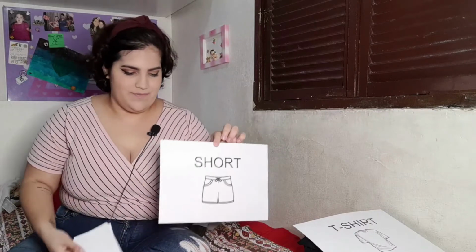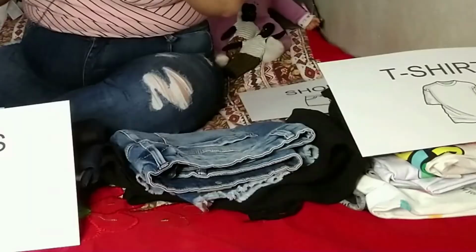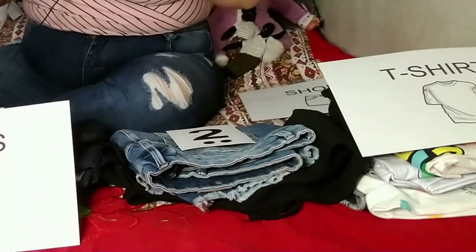Very good. Now, let's see how many shorts we have here. Are you ready? Let's count. 1, 2. 2 shorts. Let's see if we can find number 2. One more time. Is this number 2? No, this is number 0. Is this number 2? No, very good. This is number 1. Is this number 2? Yes, 1, 2. Just like our shorts. So let's put it here. 2 shorts.